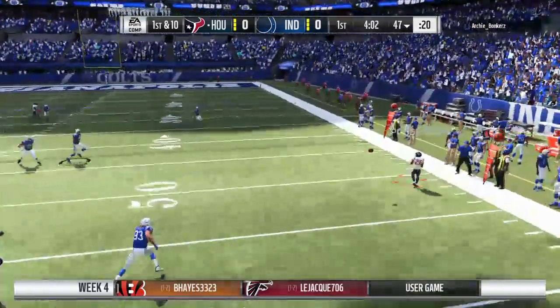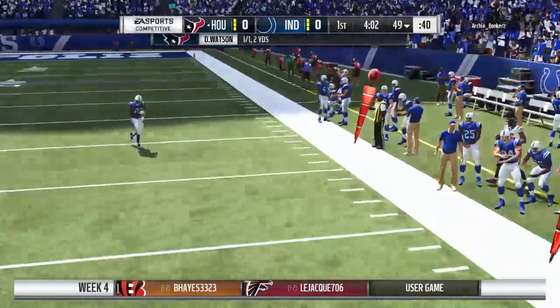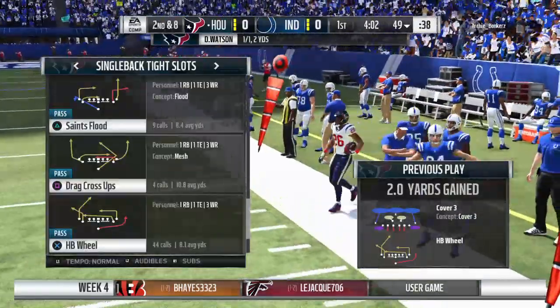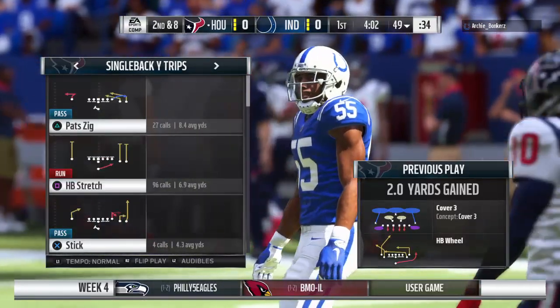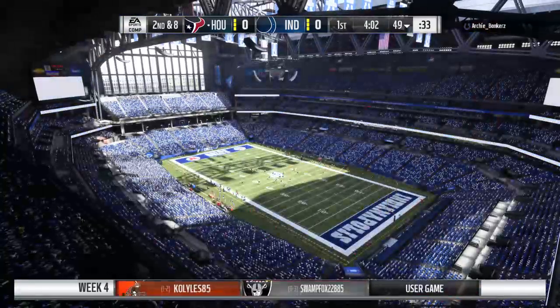Now it's Watson to the sideline, and wow, what a catch there. He doesn't get a lot, but he was able to get the feet down, complete. Give him 2 yards on that play, and that'll make this a second down.